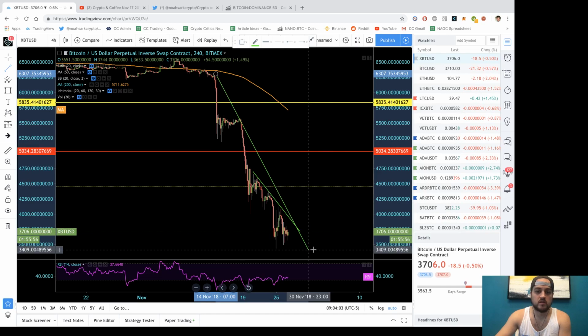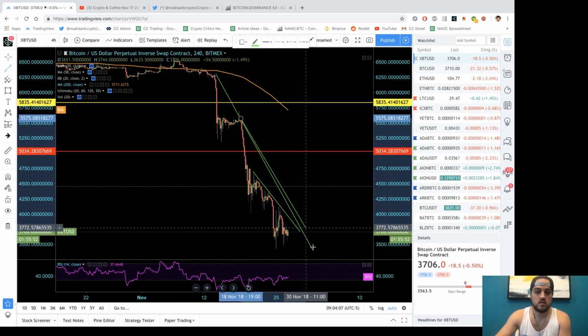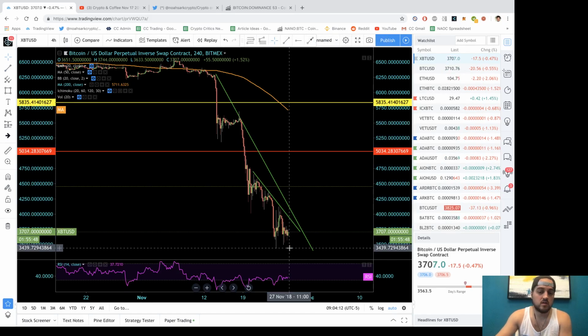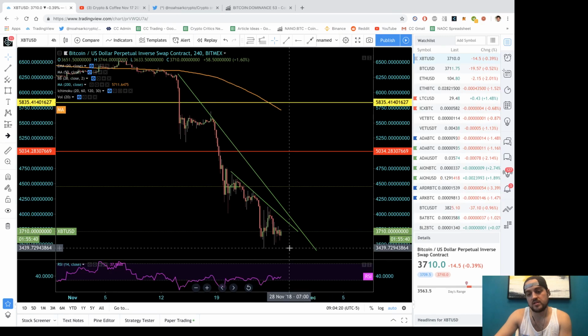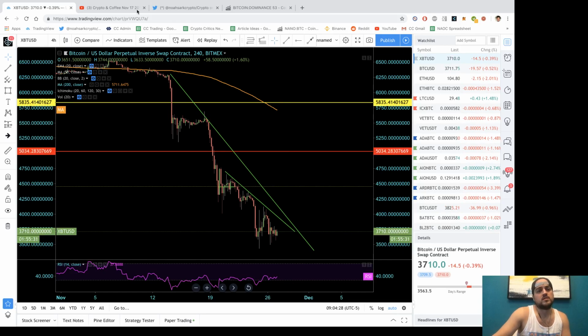Make sure you draw these lines. That one's broken out and retested. Woo! But I think it's close, guys. You just got to be a little more patient. You got to be willing to take on a little more blood before then.